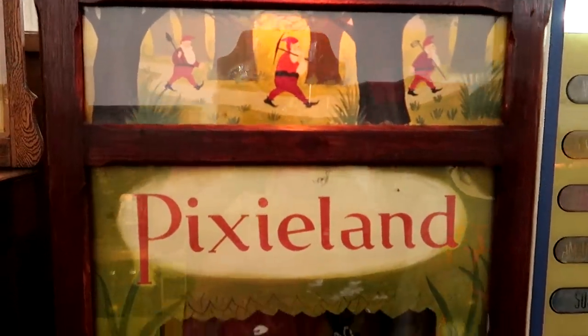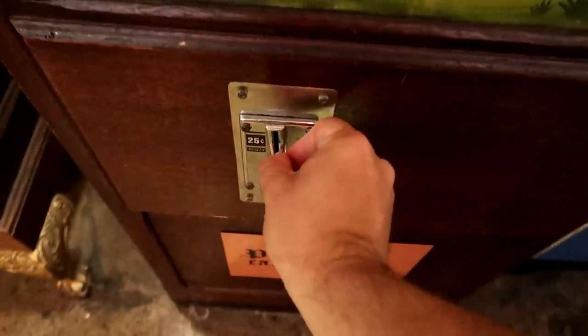This is Pixie Land. Let's see what happens when you give a quarter to the Pixies. Oh, look at the Pixies dancing in there. Looks like they're going off to the mine for work.